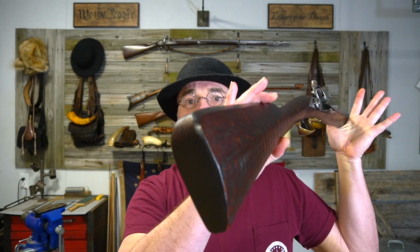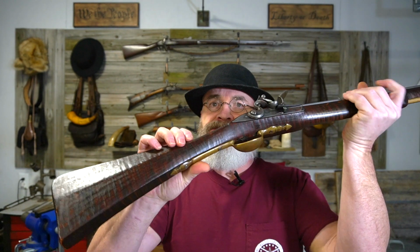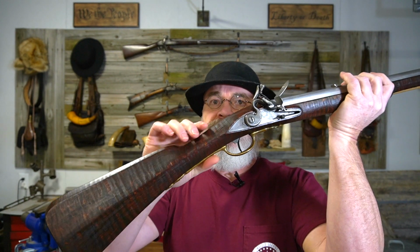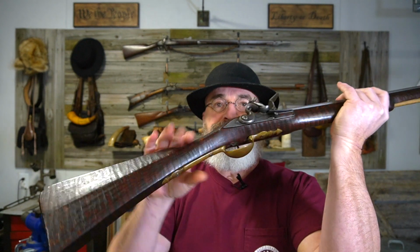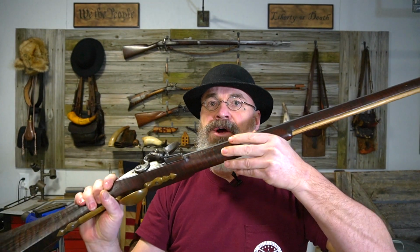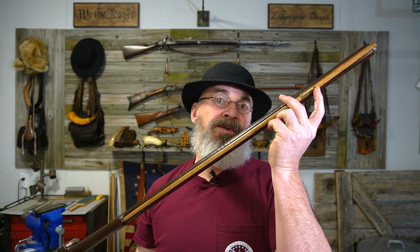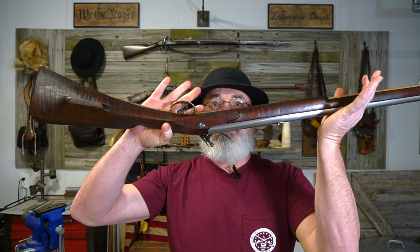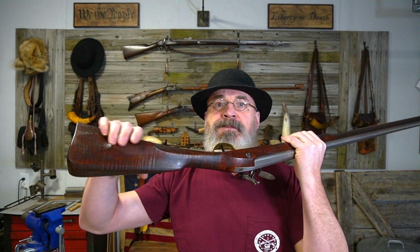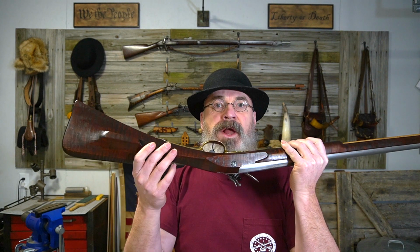So simple: no butt plate, no engraving, no thumb piece. The trigger guard is not inlet. It's just screwed right on the stock itself. No entry pipe, no actual center pipe, just one single ramrod pipe, no nose cap, no side plate. Very simple cheek piece and a rough scraped finish.